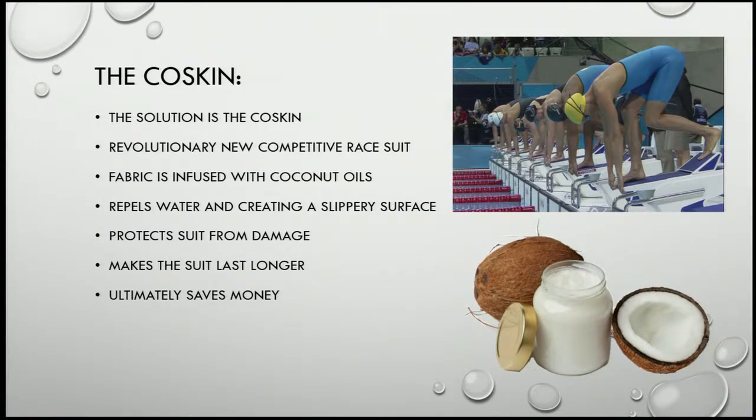The CoSkin is a new revolutionary swimsuit for competitive swimmers. The unique part about it is that it is infused with coconut oils. The oils help to repel water and chemicals. By repelling the water even more than a regular FastSkin would, it makes it a lot faster. Also, the oils repel chlorine and chemicals in the water that would initially break down the suit, making it wear out. So it's great because it actually lasts around 8 times longer than a regular suit would. So you're getting a lot more bang for your buck.